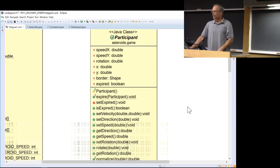Okay? Now, there are things they don't have in common. They look very different. An asteroid doesn't look like a ship. So the specific way you draw a participant is not part of the participant class. That's what you have to provide when you extend the class. But look at the instance variables right here. This block right here holds the instance variables.